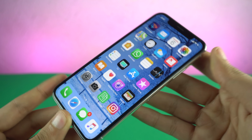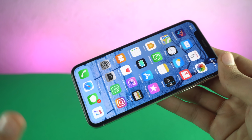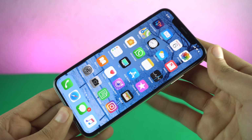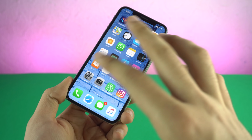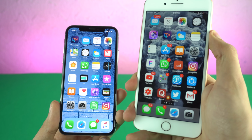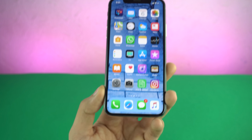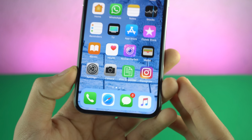So first of all, this phone looks completely different and kind of weird. Not in a bad way, but in a good way. It's really hard to believe that Apple has gone bezel-less and there's no home button. If you have used iPhone for years, Apple always had a home button, and using an iPhone without one is super weird and awesome at the same time.